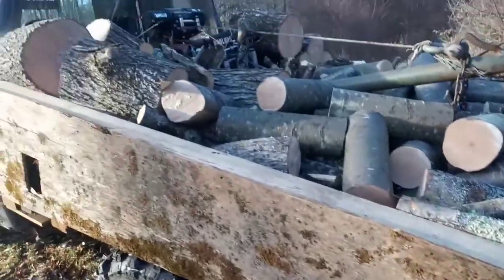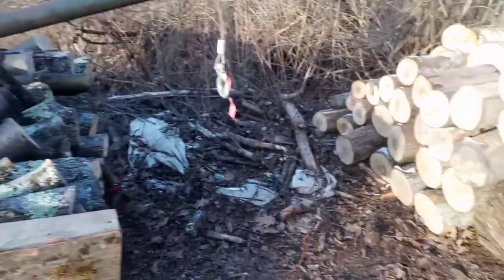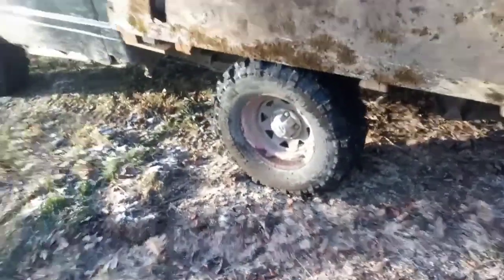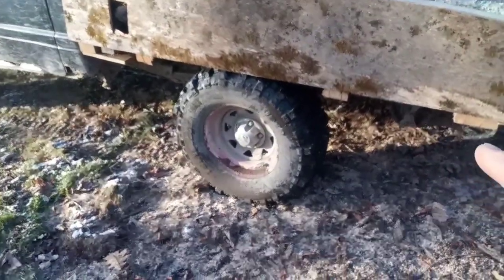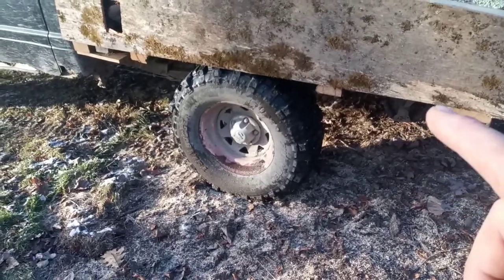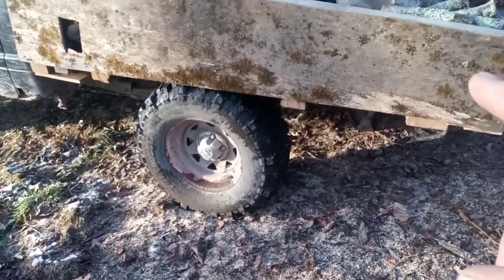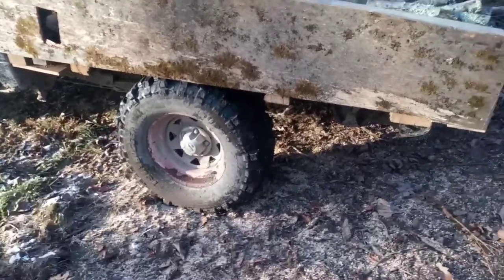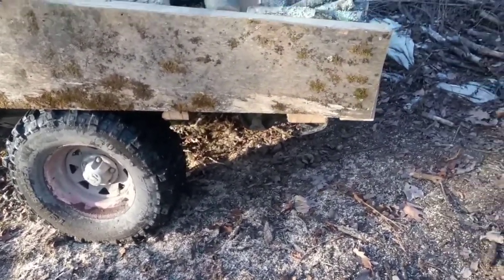So we're back with the load. It did pretty well, so pretty good. We definitely got to do something about the bump stops. Air shocks I put on are not strong enough to hold the weight, so we'll have to put stops in so the tire doesn't hit the bottom of the wooden box. But besides that, it did great.